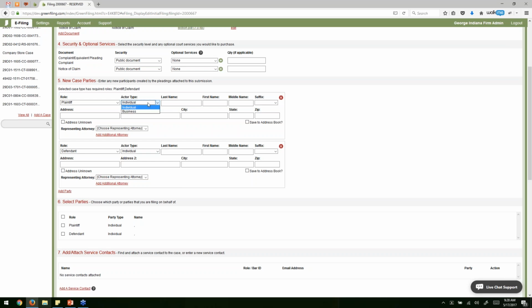When you're entering parties, you can enter them as an individual or a business. So for this example, I'll just try a business. And then we can go ahead and make up a business name. I'm just making stuff up here. And we'll go ahead and put an address in. You can also select the attorney that's representing the party. So this is a list of the attorneys that are in your firm. So you can go ahead and select the attorney that's representing the party on your new complaint.